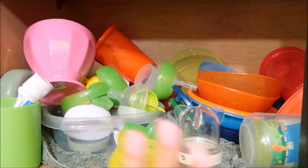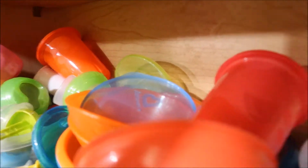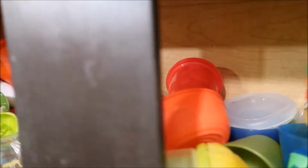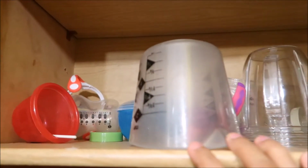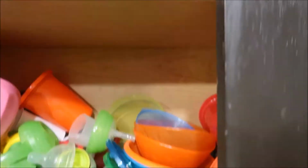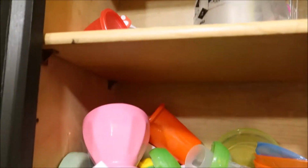This is what our cabinet looks like. It's a mess. Everything is everywhere. Bowls and plates and, I don't know, measuring cup. This is supposed to be a kids section and just everything is mixed in. So I am gonna try to organize this cabinet.